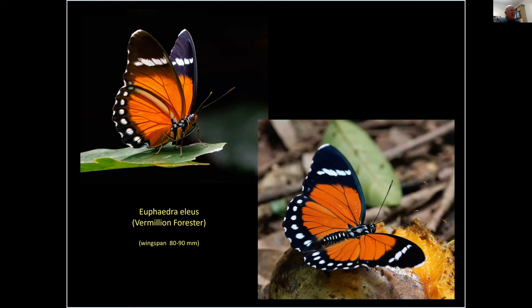But then we get to the really gaudy, and this Vermilion forester, still a Euphedra, same family, is just so bright. In the sunshine, it is the most stunning butterfly, and that really black border with the white dots, both topside and underside, contrasts so well with that really bright orange of the central parts of the wings. Just a stunning butterfly, the Vermilion forester.